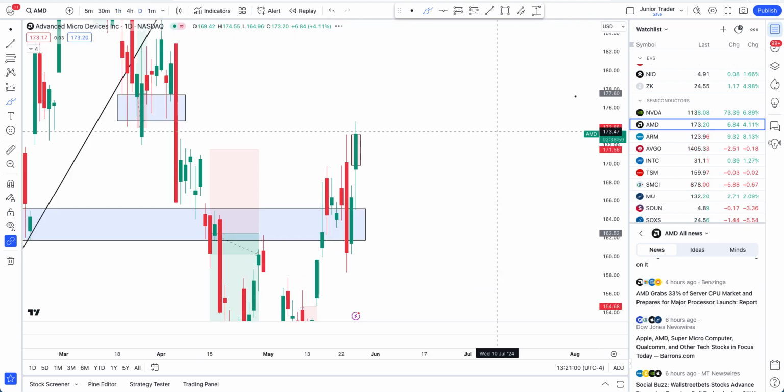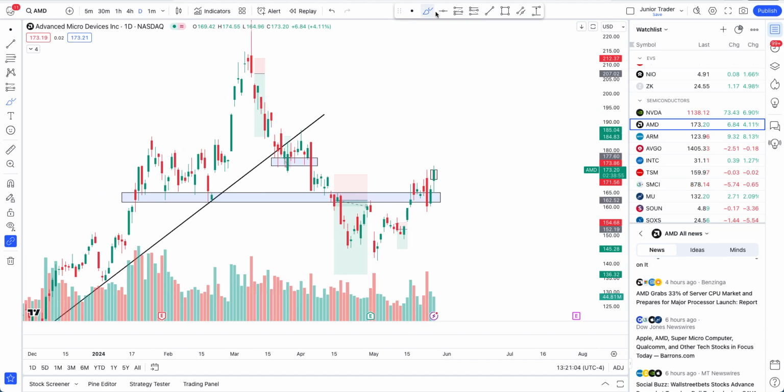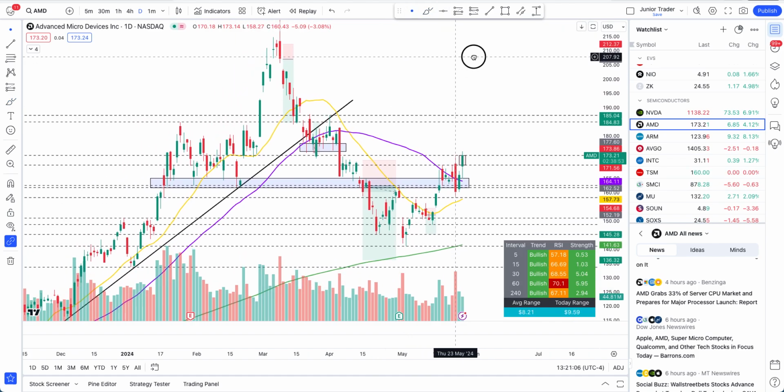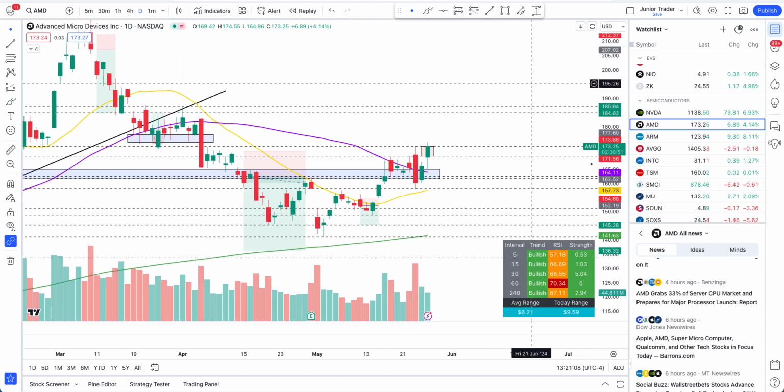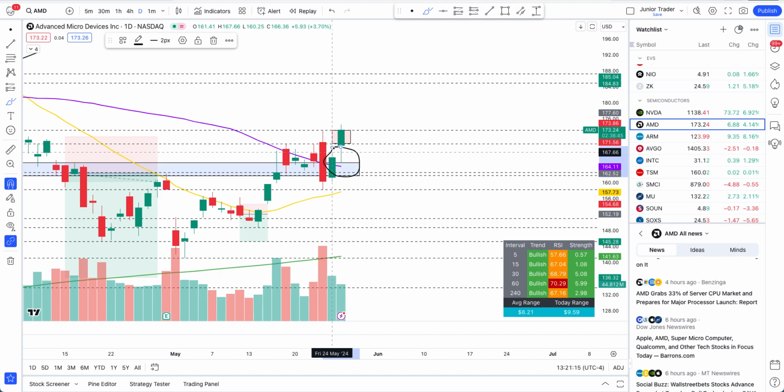If I go back to the daily interval, one other thing I want to show you is that, guys, when we have a candle of such type, after a pivot and above the 50 days moving average, with a strong wick at the bottom, that has to be taken as a really strong demand candle. We still have 2.5 hours before the market closes.